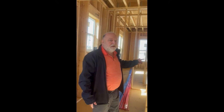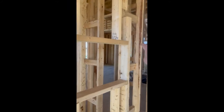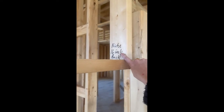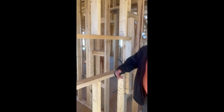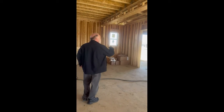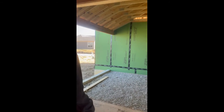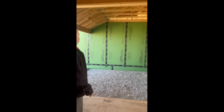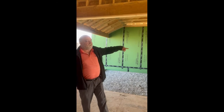It's going to be a guest room. This is niche. Niche is what's labeled right here. Oh, they're going to put the niche for the shower. I got you. Good catch. Well, it's nice when the framers label what's going on. Big side porch. There'll be big sliders right here that'll go in.